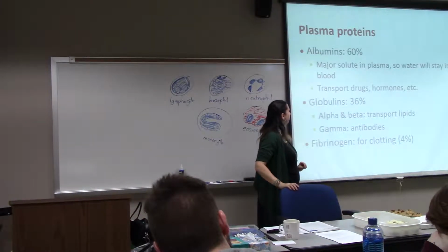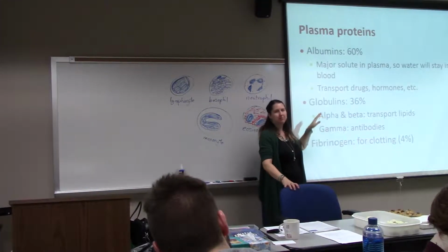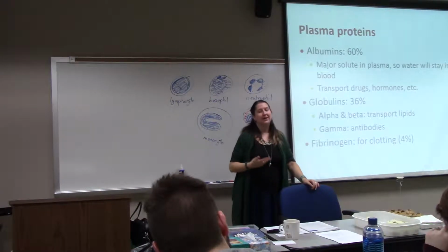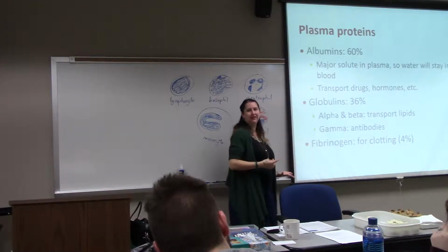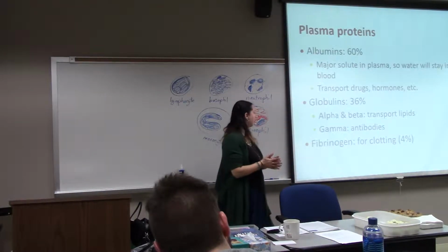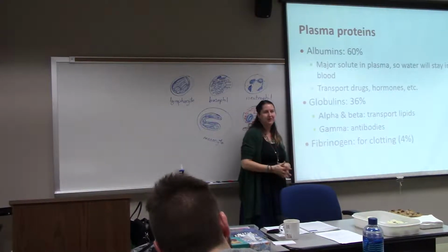Globulins are the next largest portion. There's a couple of different types. Alpha and beta globulins are also for transport, especially lipids. Being hydrophobic, lipids can't swim. They need to get on a raft or a boat or something, and that's what the globulin does. Gamma globulins are antibodies. So they're going to be part of the immune system.